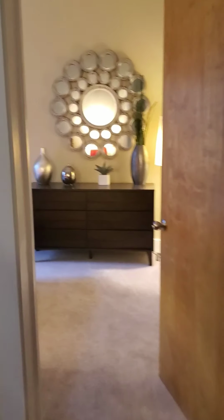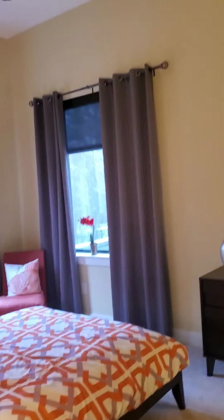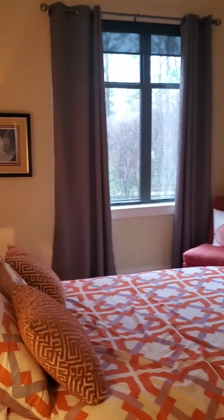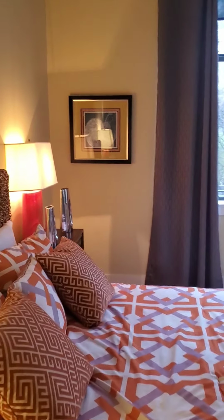We're headed to the master bedroom. High ceilings. As you can see, everything on the first floor is 12-foot ceilings, as opposed to the second through the fourth floor, it will be 10-foot ceilings.